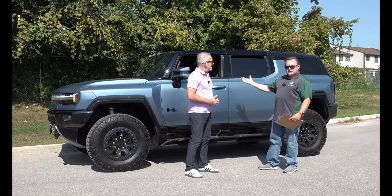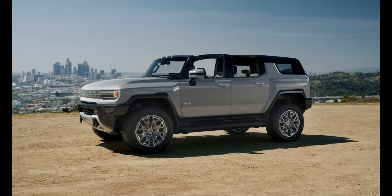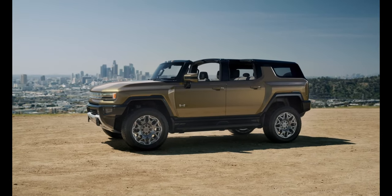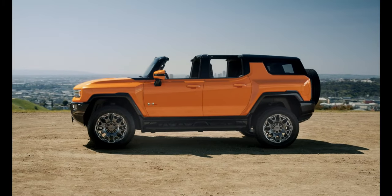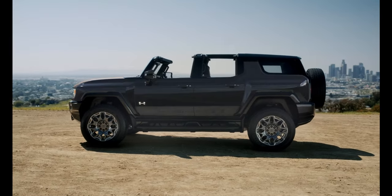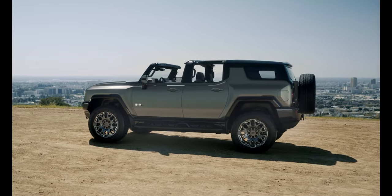So first of all, they gave me this Omega edition, which I think is fabulous with this blue paint. So it's a special edition in the 3X only, my understanding. Exactly right, the three motor. Yeah, the Hummer Omega is a top-of-the-line Hummer, and the Hummer EV is the first EV from the GMC brand, and what a spectacular debut it's been.